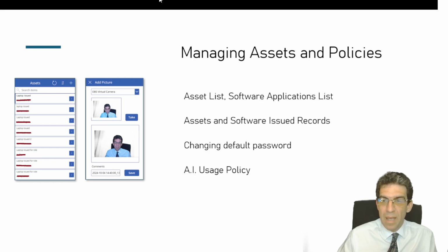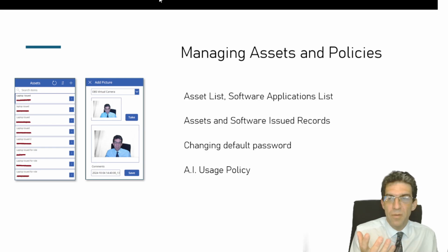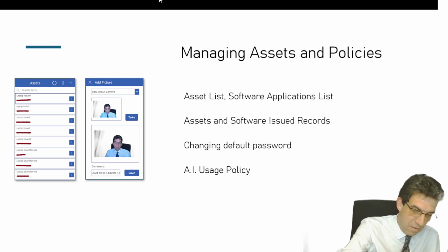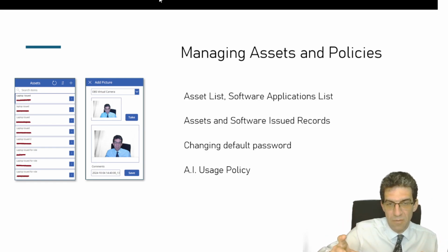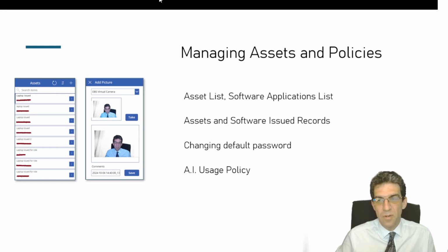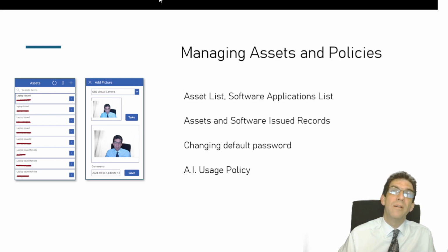I've written a couple of Power Apps, so they're little mobile phone things, because when you're handing out assets like a laptop, it's really important to take a photograph of it and have that recorded. So I've written something which is useful. Related to this is policies. A really useful policy to have, required for any kind of assessment.